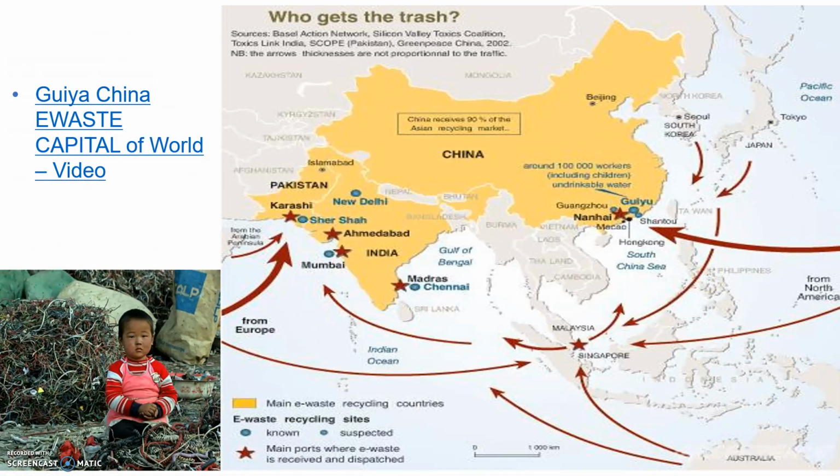Now, in terms of who gets the trash, well, e-waste is shipped all across the United States. However, about 70% of it ends up in China. Goya, located in China, is considered to be the world's dumping ground for electronic waste. Goya also holds the record for being the largest e-waste site in the world.